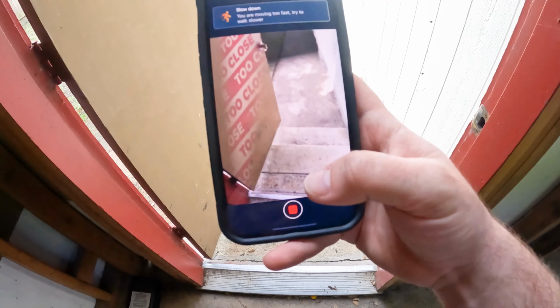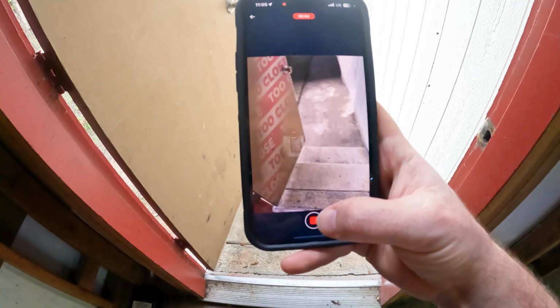All you have to do is hit this. What? Start scanning? Okay. I gotta do this all over again. Be super fast, it's just gonna be the same thing I just did.